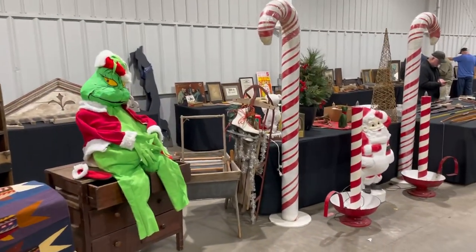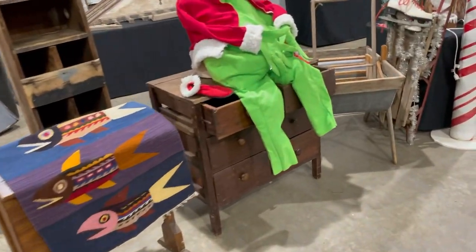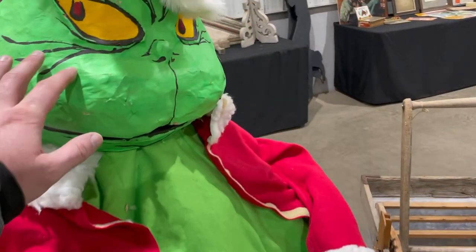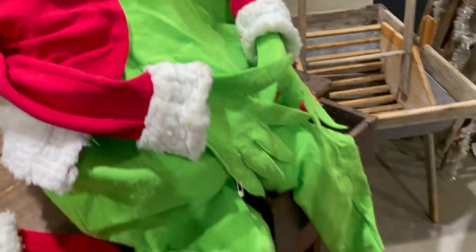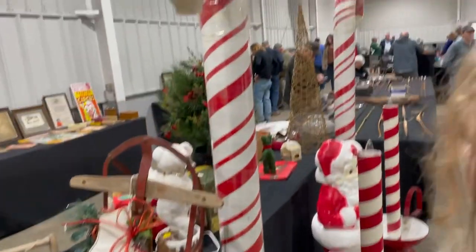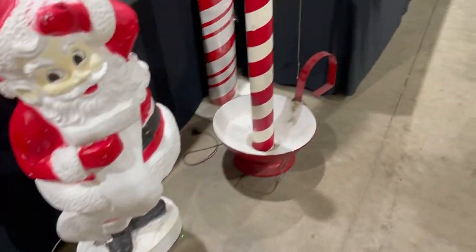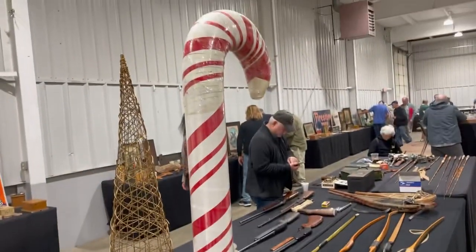Now, this Christmas stuff was really cool. This is where I used my absentee bids. The Grinch was cool. It was paper mache, though, so I know we couldn't put them outside. So we kind of passed on the Grinch. The candy canes are really cool, made out of cardboard. I did put an absentee bid on those and didn't get them. There's a blow mold right there that I was going to get for Amber, but she has two of them. Put an absentee bid on those, didn't get that.